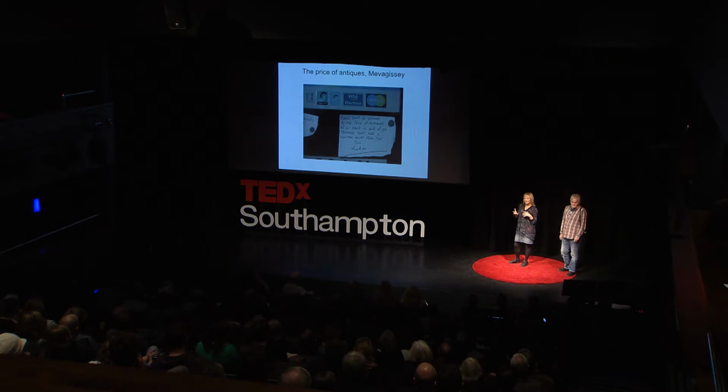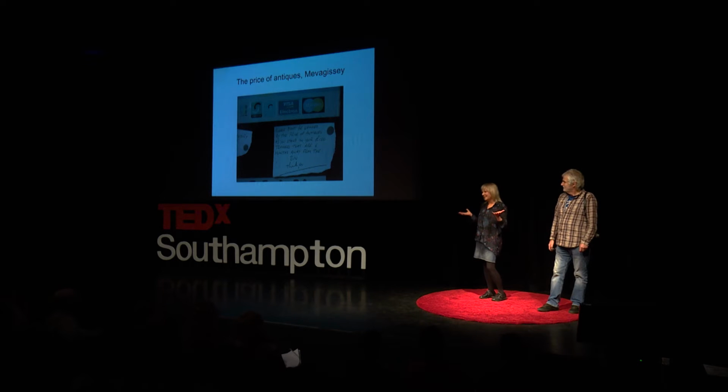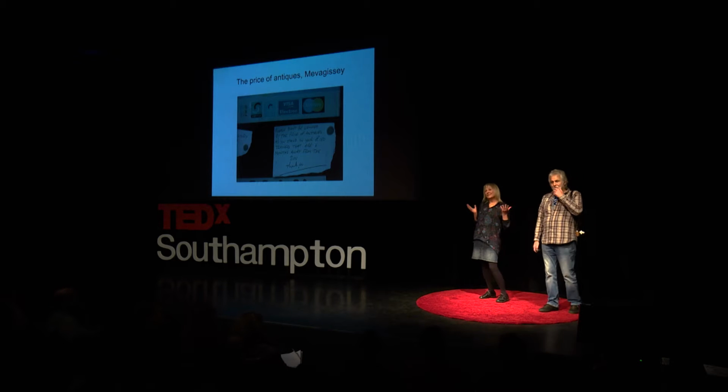And there's this feeling, there's a simmering undercurrent of just annoyance and irritation. So there was a shop in Mevagissey, I don't know if it's still there, called Cloud Cuckoo Land. And it was full of collectibles, and the fella in there must have been sick of holiday makers going, oh, the price of those antiques. So please don't be shocked by the price of antiques as you stand there in your £150 trainers that are 6 months away from the bin, and then it just says thank you. So at least it's all of these are an interesting comment about the value of things.